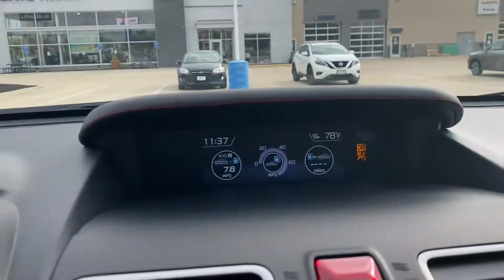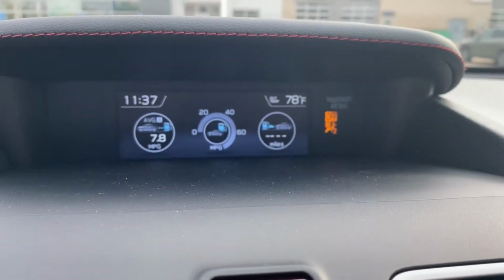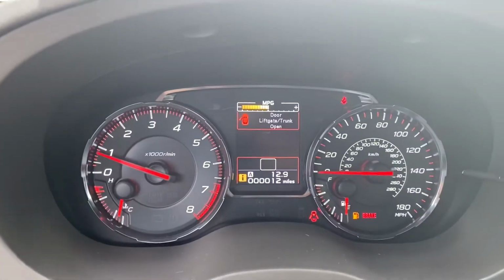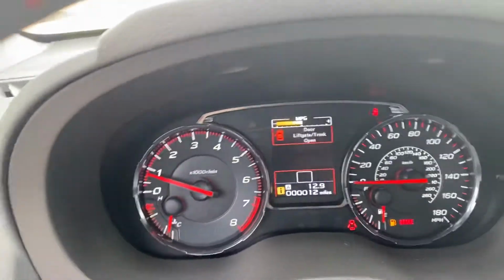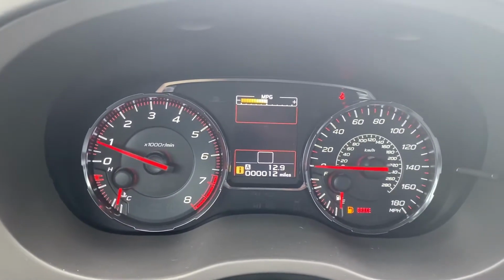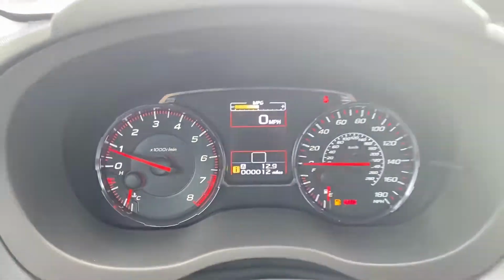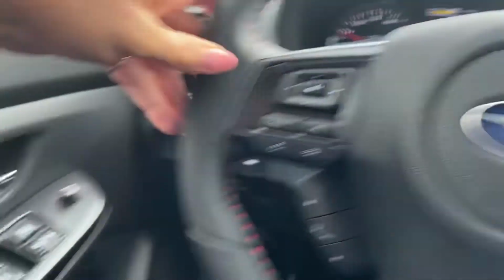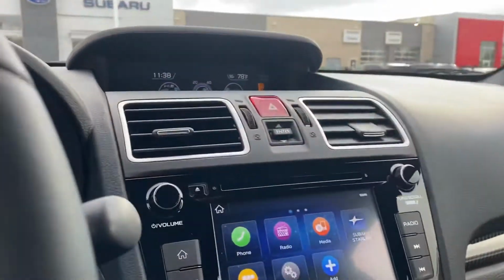And here's a shot of one of the dashes up here. It tells you your time, temperature, you can change that around. And then this one also, let me give you a shot of this here. So you can change your screen up top here to different things. This has your Bluetooth, leather wrapped steering wheel with cruise control, automatic windows, and it is ready to go.